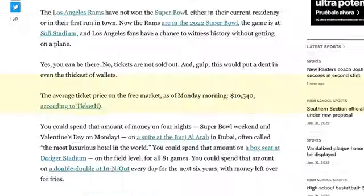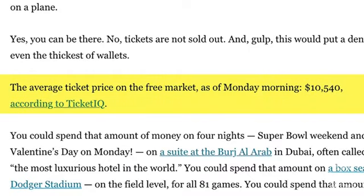And I know that doesn't sound as fun, but just hear me out here. Currently, the average cost of a Super Bowl ticket is a little over $10,000. Do you know what you could do with that money? You could buy 4 85-inch 4K Sony televisions and put one in front, one behind, one this side, one that side, and just watch the Super Bowl all around you.